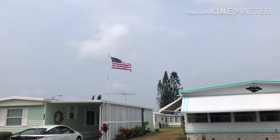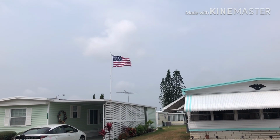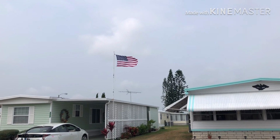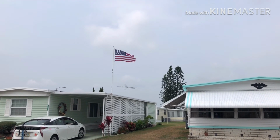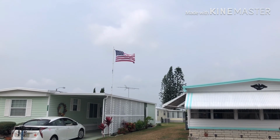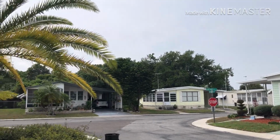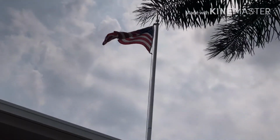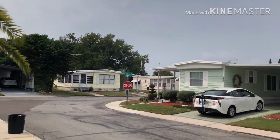The way to estimate the wind speed by the flag. The gust, when it's standing right out there, that's 15 to 20s. And then as you hear the gust, 20 for sure. And then as it drops down, you can estimate the wind. That's for another episode. But here's our little compound.